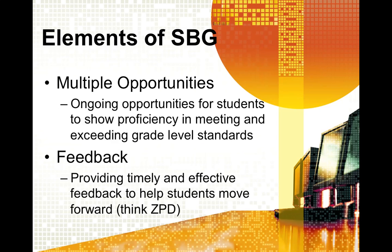Okay, some elements of standards-based grading that are really important: multiple opportunities. So we have ongoing opportunities for students to show proficiency in meeting and exceeding grade level standards. And then a really important piece is the feedback, providing timely and effective feedback that helps students move forward. So think about the zone of proximal development.